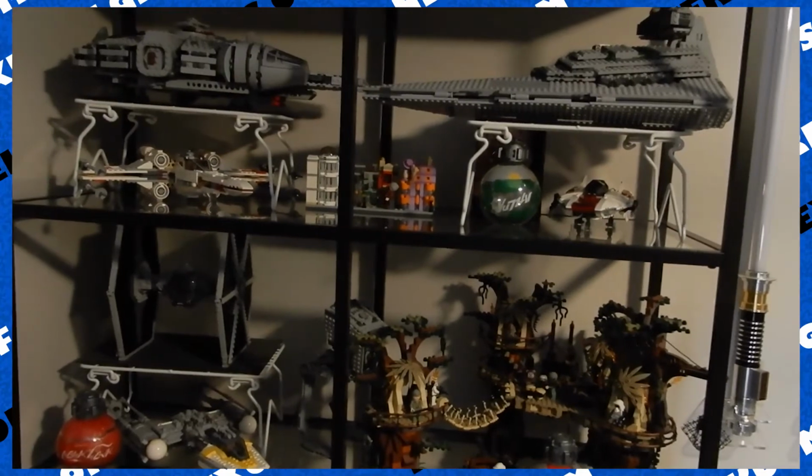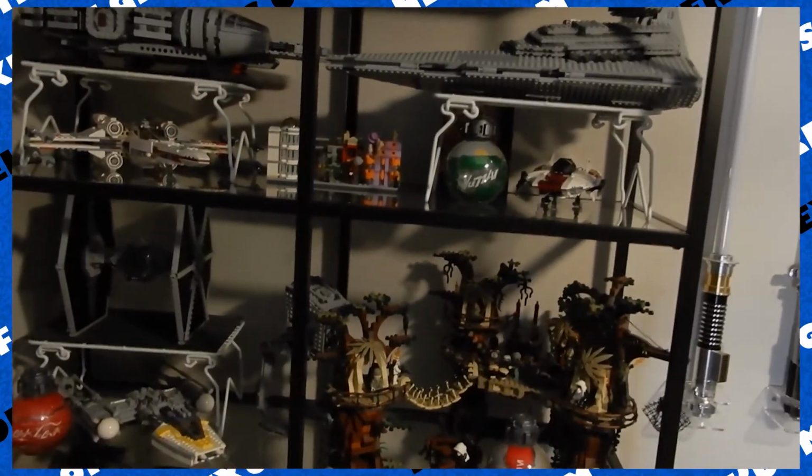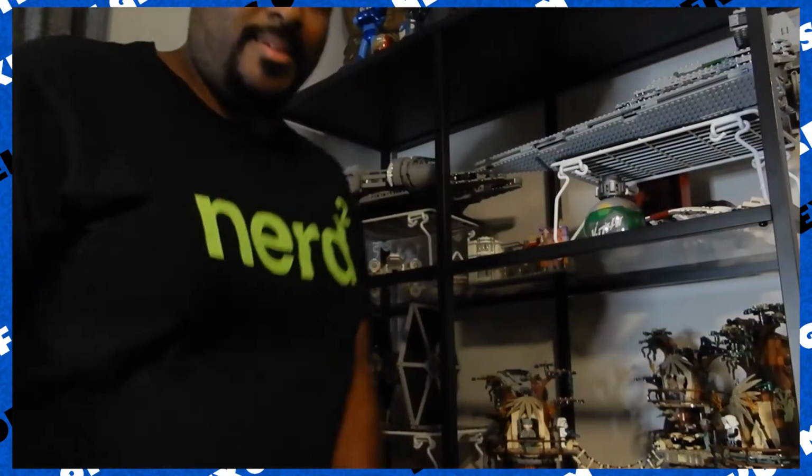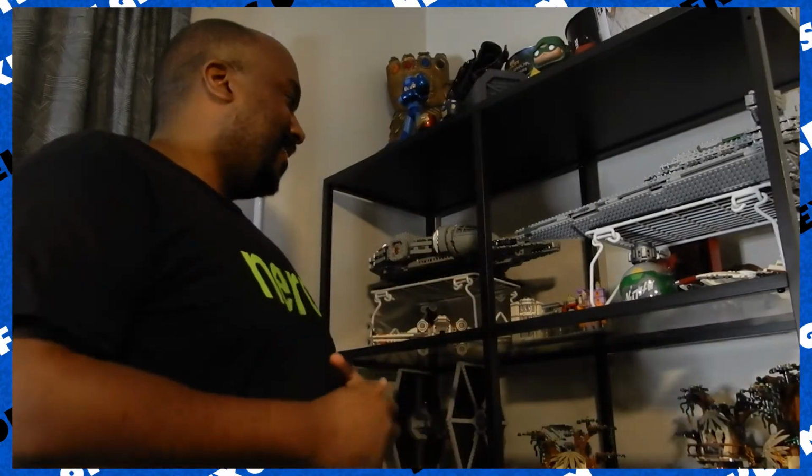Honestly, it's way too big. I didn't want it to take up so much space anymore. I wanted to pare it down a little bit, because it was just so jumbled. I didn't want to just have them all on top of each other, so I kept the bigger ones or the very unique ones, or the ones that I didn't have to worry about falling over if I bumped into the side of this thing.